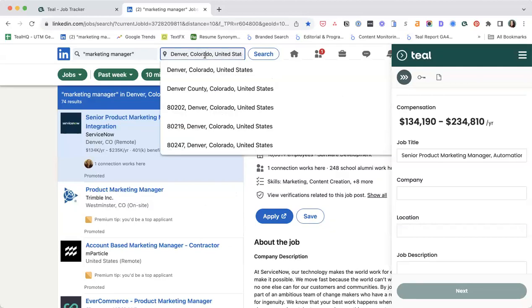I will say this one, we're looking at Denver just because Colorado requires salary transparency in their job descriptions. They're one of the states that does. Not everyone always follows it, but in theory, it does help to just get a sense of what the salaries are.